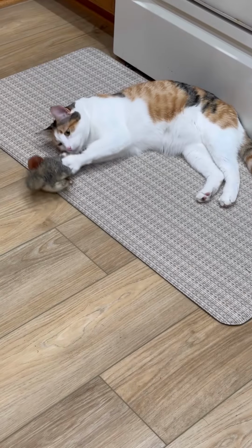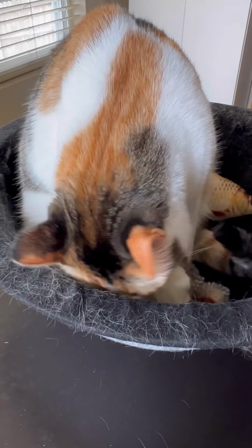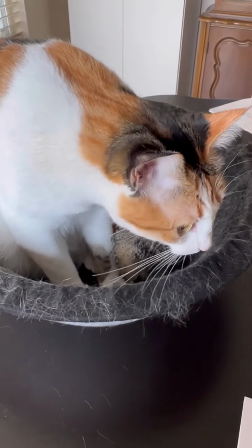And if you know anything about how cats attack their prey so they can eat it, this is essentially what they do. So next time you're looking for a toy for your kitty, consider one that simulates prey and see how they react.